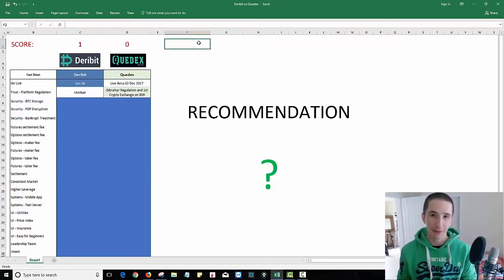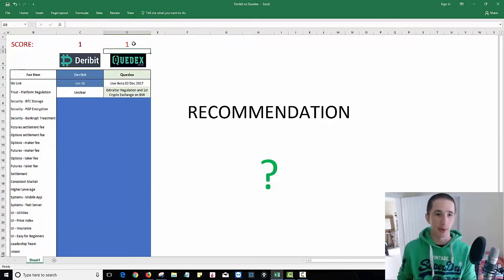Now, in terms of platform regulation, I have to say that Quedex has to win hands down. Not only are they regulated by Gibraltar's rules and regulations over blockchain, but they are also about to become the first exchange that will be licensed and regulated with blockchain specific regulation. And it is a big deal to them. So we're going to give them a point there.